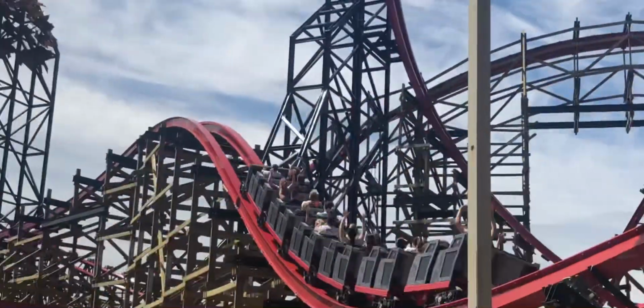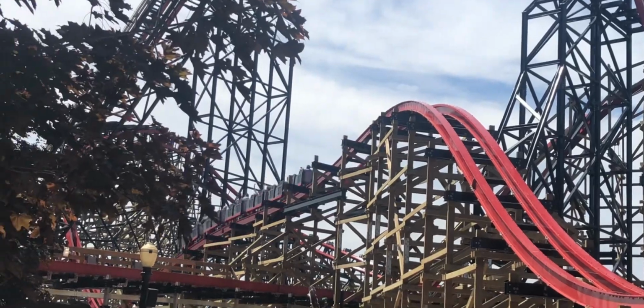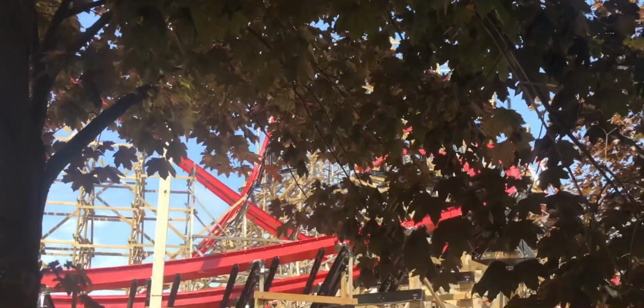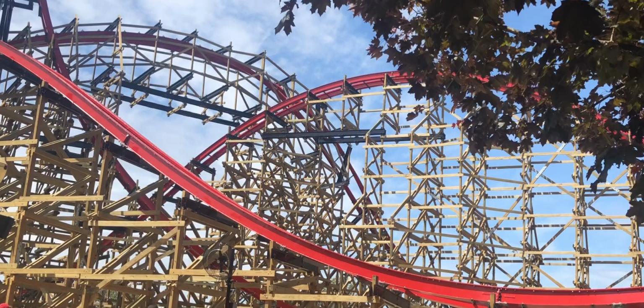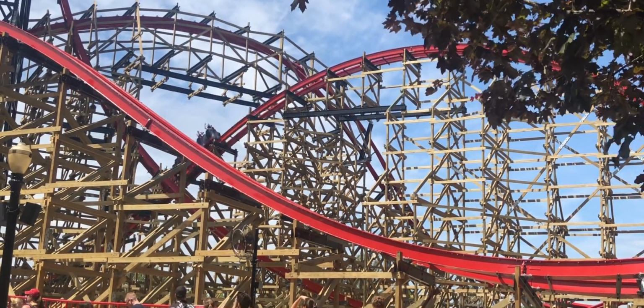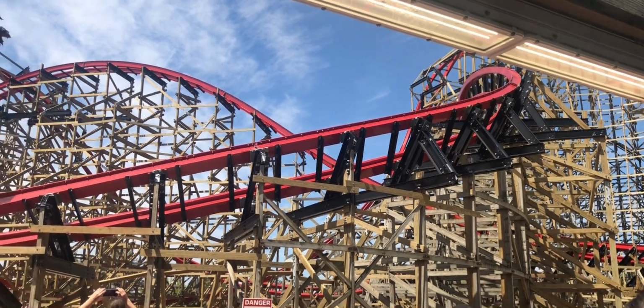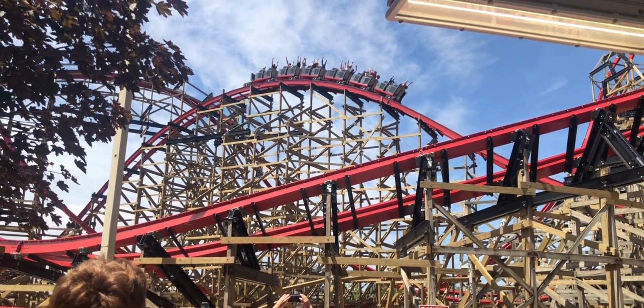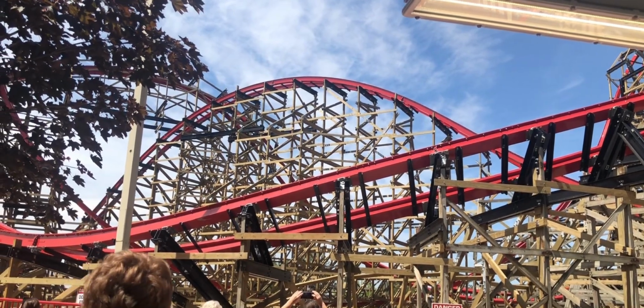While not positive G intense, these things are really negative G intense, which leads us right into our next category, airtime. Wildcat's Revenge is packed to the brim with some of the best airtime moments I've experienced on a roller coaster. It's sideways airtime, outer banked airtime, just normal airtime, and even airtime in spots that you didn't know you could get it. So this ride is airtime focused, I would say.